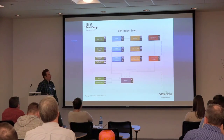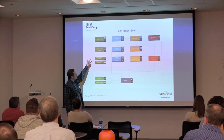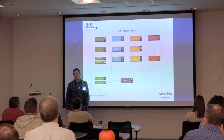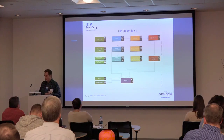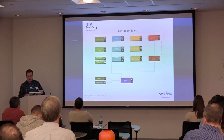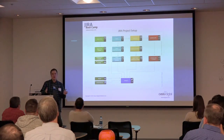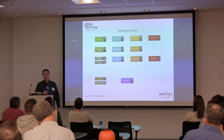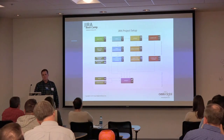But what I want to point out is you've got all these various mechanisms: the issue types, the field configurations, the screen schemes, and the workflow schemes, and those are all applied on a per issue type level. So when you have a pile of issue types, you need to be able to differentiate and separate things out, and then obviously the mapping is here within the system to do that.